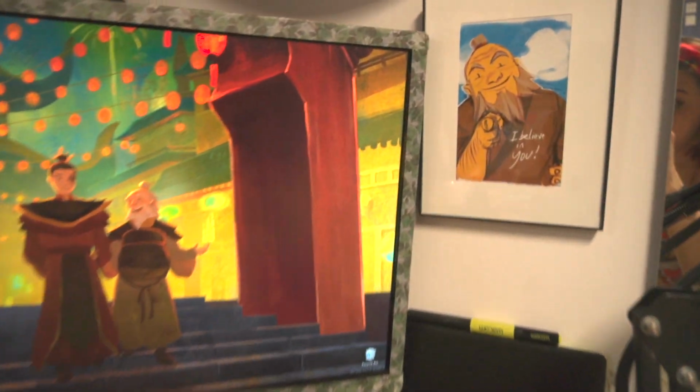Ghibli is a big inspiration in my life, but also Avatar: The Last Airbender, even though I feel like I don't have as much Avatar: The Last Airbender art as I would like, so that needs to change in the future.